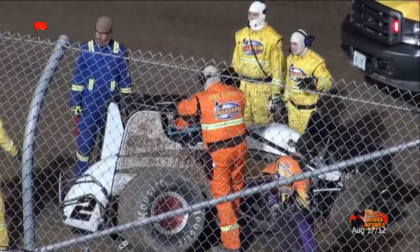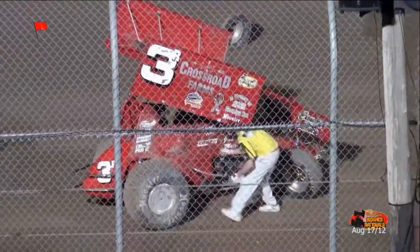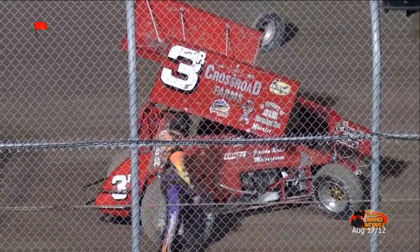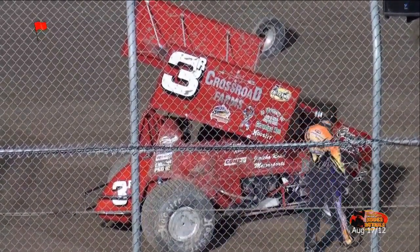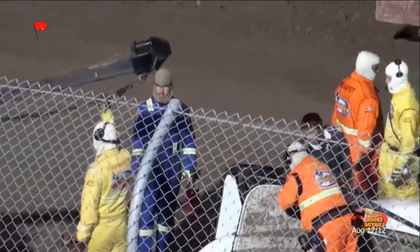And Clinton, if you could have a look at the 3R of Shane Ross, he was running second in a transfer spot. He took some heavy contact. I know Dale Shunman is having a look right now. And Brad Lodge out of the car now. Let's hear it for Brad after a wild flip.